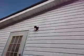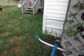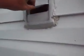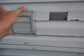More hail damage around the lights, and on the actual windows themselves you see the chips and the cracking. That's caused by hail. Moving to the rear elevation, and we have a couple of service vents here. Now this is the dryer vent, as I suspected. This is the wrong type of vent cover. It actually causes lint to get clogged in there, and that can lead to a fire.